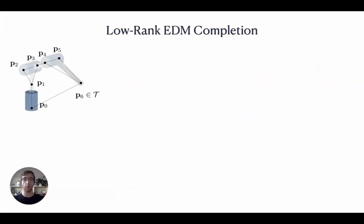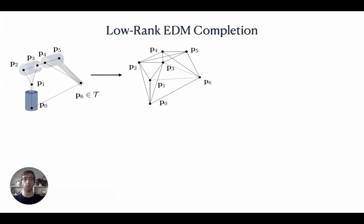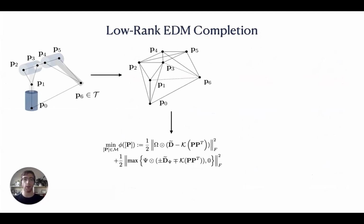Now that we've established a procedure for transforming a robot's kinematics into a set of constraints on distances between points, we will briefly summarize our approach for completing this partial Euclidean distance matrix. We use a recent approach for EDM completion that accounts for the low rank of our solution caused by the 2D or 3D nature of physical inverse kinematics problems.